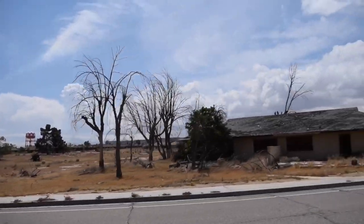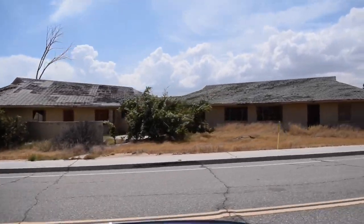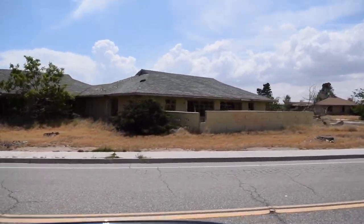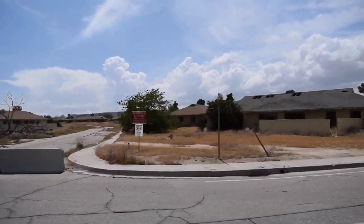This Air Force base was decommissioned in 1992 and has been left to decay ever since. There have been plans to demolish the existing structures, but the demolition has been postponed because of contaminated soil and groundwater by jet fuel. That's it for part one on this abandoned ghost town.